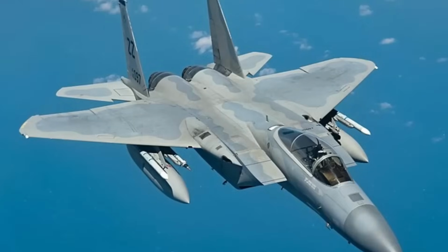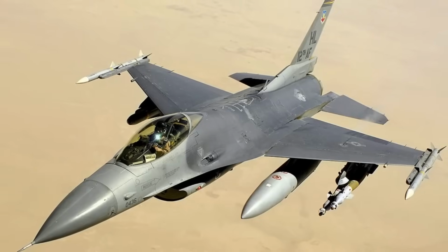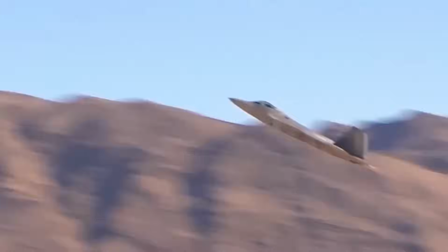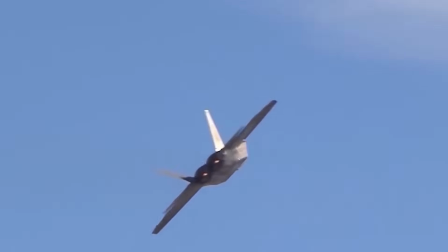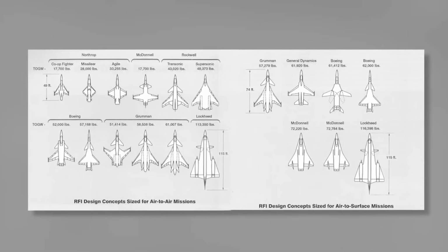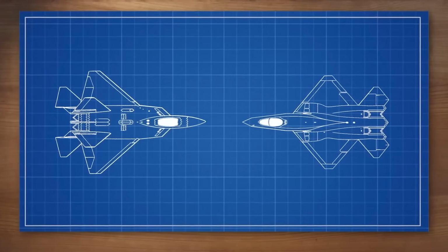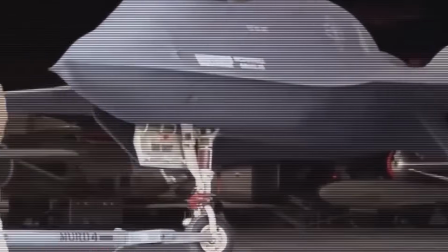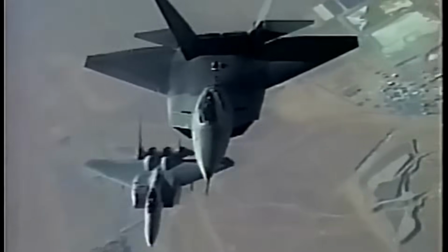The ATF program aimed to develop a new fighter aircraft that would replace the aging fleet of F-15 Eagles and F-16 Fighting Falcons. The requirements were ambitious. The aircraft needed to be virtually invisible to enemy radar, achieve supercruise, and possess unparalleled maneuverability. Two aerospace giants stepped up to the challenge: Northrop with their YF-23 Black Widow 2, and Lockheed with their YF-22, which would later become the F-22 Raptor. These two contenders were poised to showcase their cutting-edge designs and technologies in a head-to-head competition.